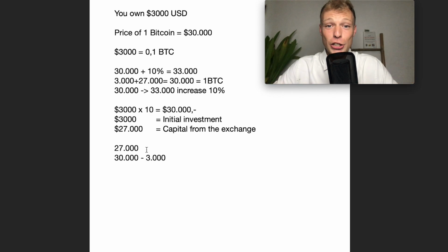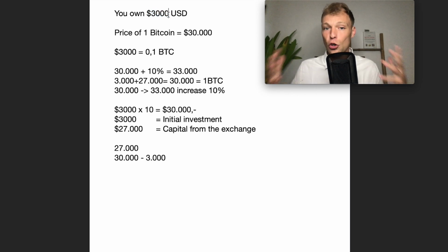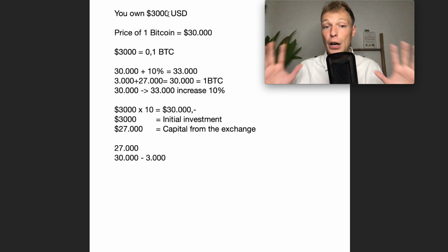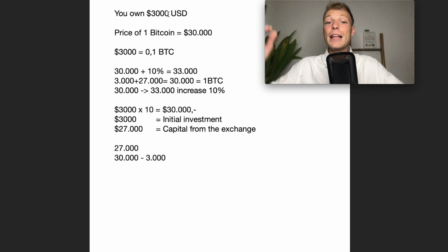So guys, your initial investment, which in this example is $3,000, is also known as the margin. So in this example, if the price of Bitcoin is $30,000, you are having a margin of $3,000 and you have an order value of one Bitcoin. That means that if the Bitcoin price will decrease with your margin, then you will lose your complete order. And you would also not own any Bitcoin because the trade is being liquidated.